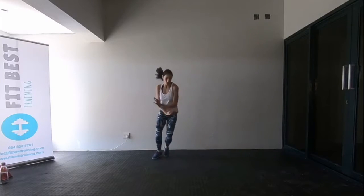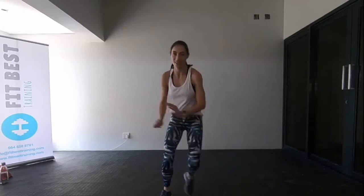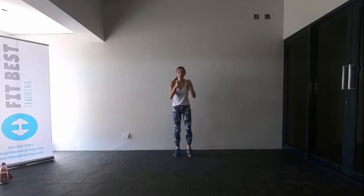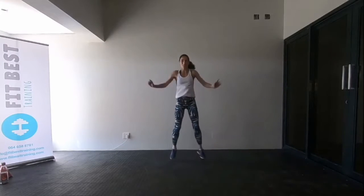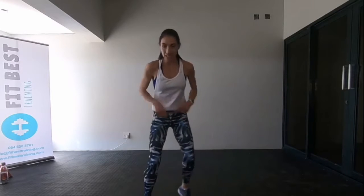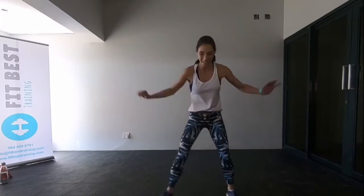Step touch. 4, 3, 2, and march back. Yep. 4 step touches. Yep. Yep. And back. 4 step touches. Yep. Yep. 4, 3, 2. Yep. Step touch. Step touch. Jumping jack. 4, 3, 2. Right leg. Yep. Well done.